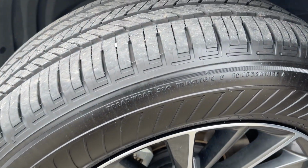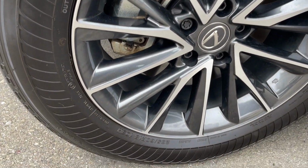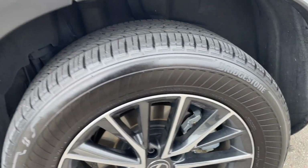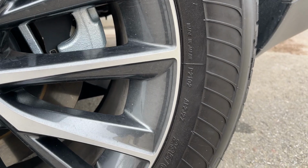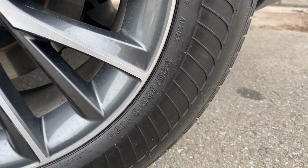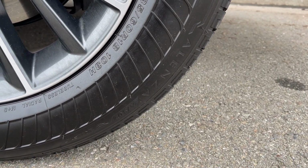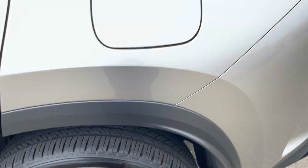Yes, the tires. Well, these are Bridgestones. Traction is not that great on this. Got a B in traction. These are 18-inch wheels in particular. And what do you think? These are 235/60 R18s, right? So the ones here, probably low rolling resistance because it's a hybrid, and Alenza or something like that. I think I saw earlier.